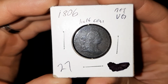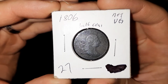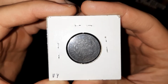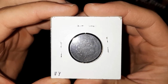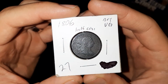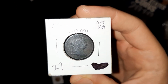This is an 1806 half cent. The dealer put net very good on there. I think it's because there's some corrosion, a little bit of pitting, but the detail is pretty great considering what it is. It's a piece of copper from over 200 years ago. Back when they had half cents, they didn't make a lot of them, and a lot of them didn't survive. I saw a pretty cool video about how to develop a half cent typeset, and a lot of the experts think that even the most common years have a maximum of maybe 8,000 surviving examples.